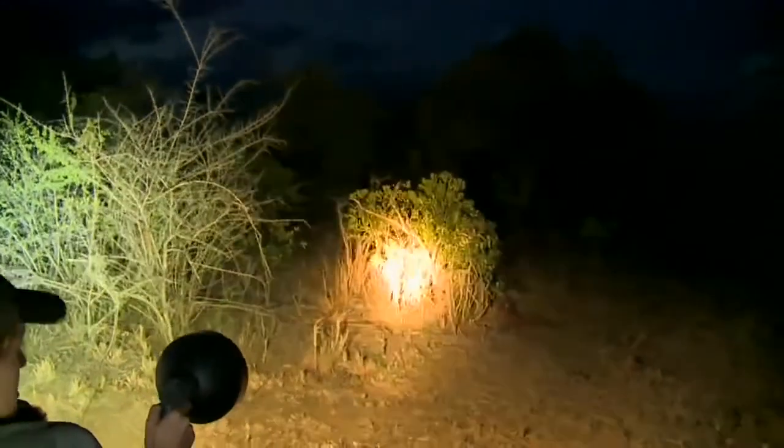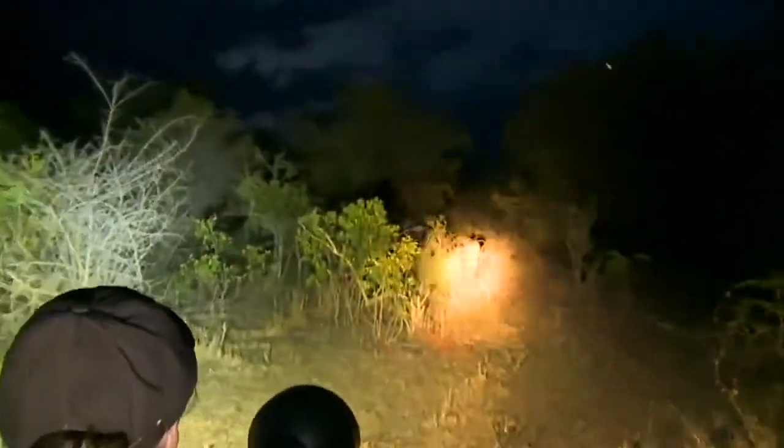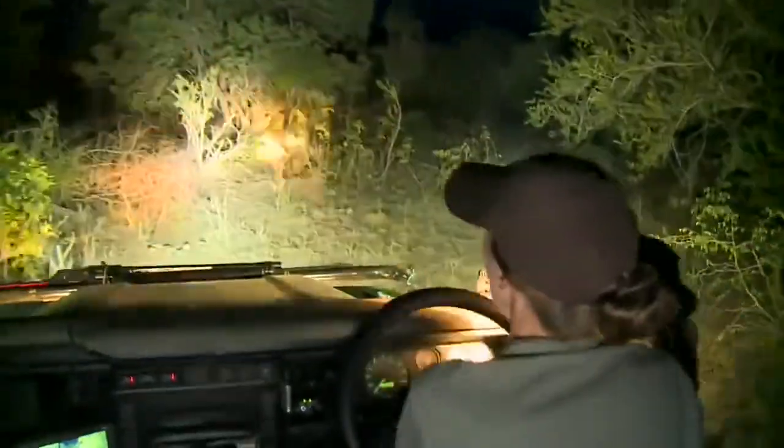Not the direction I expected them to go in. It does take us right into the Mulwati drainage line. It's a little tricky for us to follow. They might just be cutting the corner of the road, but I don't want to risk it by going around and losing them.